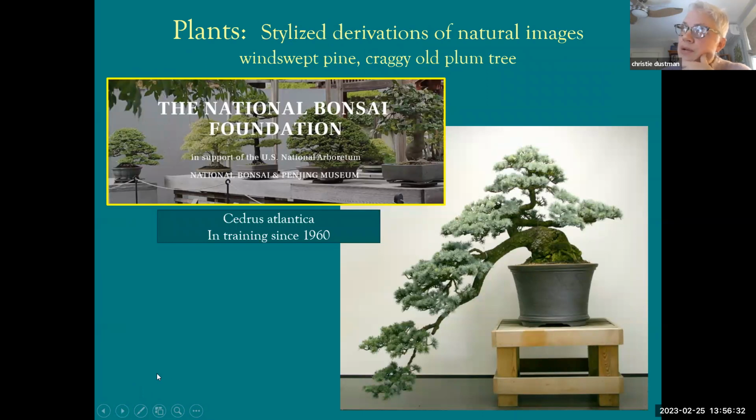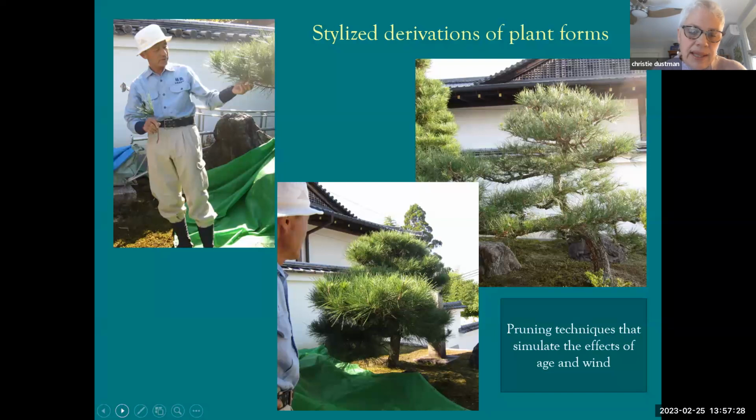So when we think about Japanese gardens and hearkening to nature, the use of water, the use of boulders, stone, and then the use of plants. And generally, the plants that you would see in a traditional Japanese garden have been stylized in some way to look like they have been windswept, or that they're older, that they're mature, that they have that sense of gravitas. And again, that idea of bringing in the diagonal, the vertical and the horizontal plane. So the bonsai really has taken this art form to a whole other level in terms of stylizing plants.